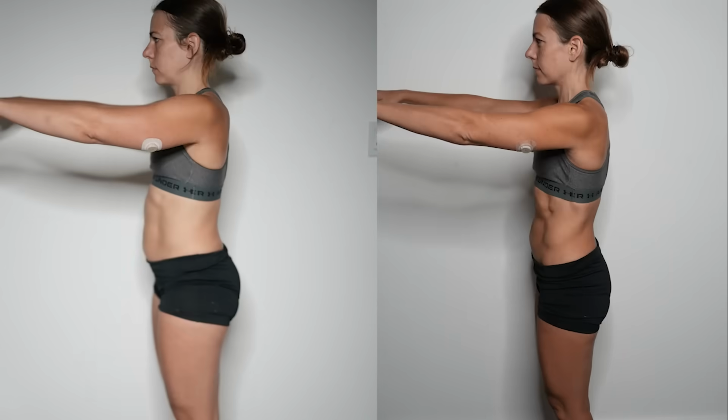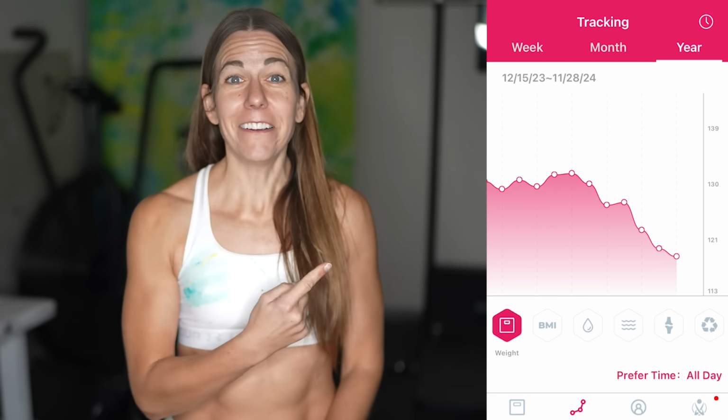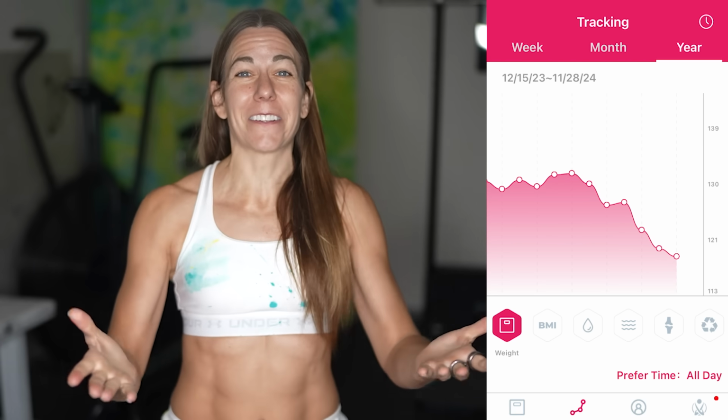But first, let's just see the transformation photos. That's what everyone wants. Here's me before, and then here is me after the weight loss. Here are some more comparison photos, and of course I had to do a triumphant studio shoot for the fittest I've ever been. I went from 134 down to 119. And there it is on a graph, because that's fun, a math drawing of my success.